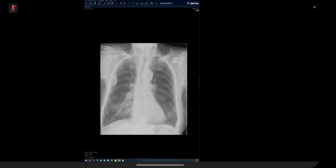Collapse doesn't always mean there is something wrong with that part of the lung. Collapse can be secondary to something proximal to the lung. Collapse just means that part of the lung deflated. So collapse has to cause volume loss. That part of the lung has to get smaller. Consolidation alone is replacement of the air spaces with something else.